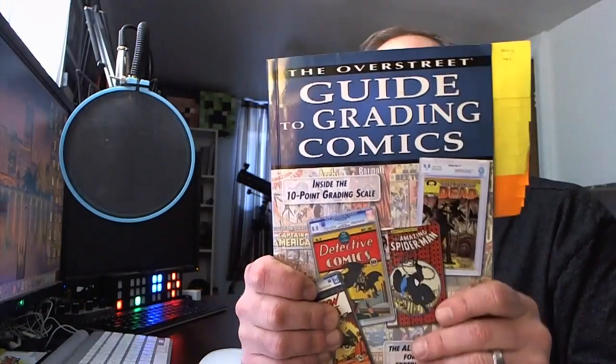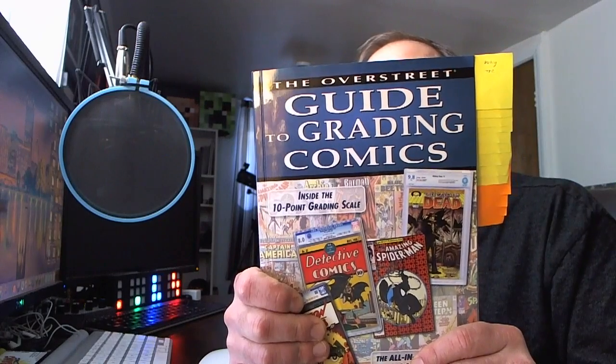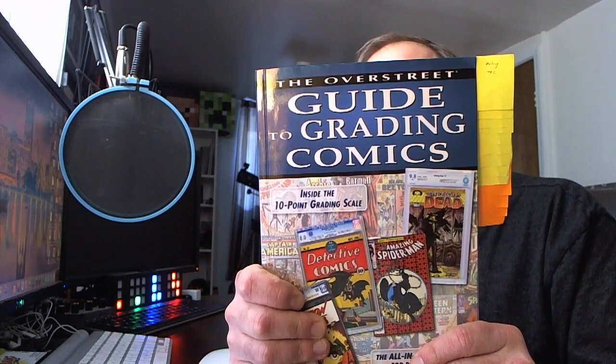What I'm talking about is the Overstreet Guide to Grading Comics. Now, you're saying to yourself right now, Scotty, I don't need this guide to grade comics. There are third-party grading companies out there. And you're right, there are third-party grading companies out there that you can send in your comics. But you see, this guide supersedes all of the major players in the third-party grading market, because this guide has been around for a long time.